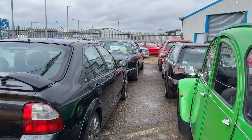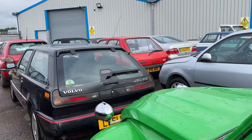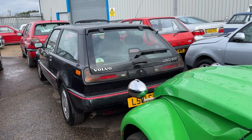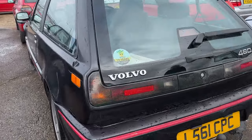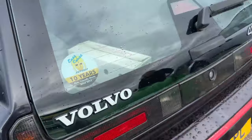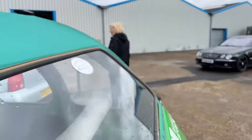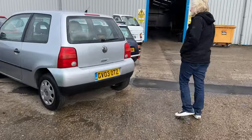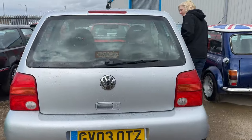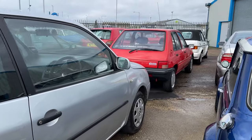There's another favourite of ours, actually, a Volvo 480. Never driven one, but we filmed them in another video, didn't we? They look the business, don't they? Oh, look, big up the East Coast Retros. That's our local car club. This looks like it's a Lupo. Is it a Lupo? Far too modern for me. Yeah, I think it's a Lupo. Loads of people probably learn to drive in one of those too.